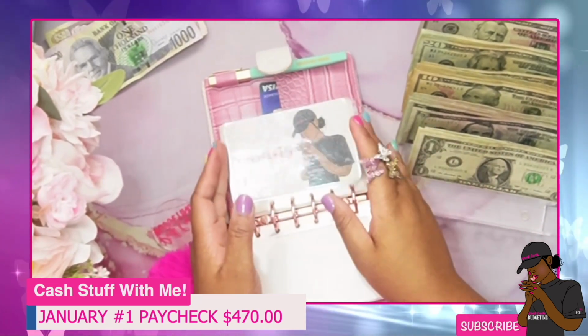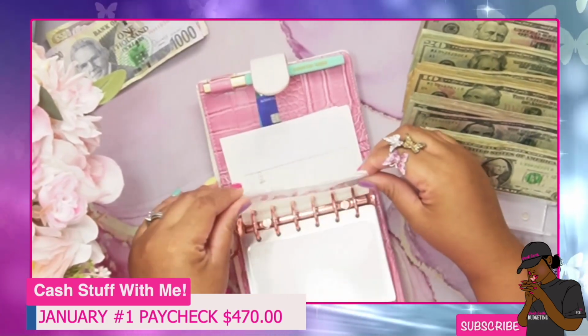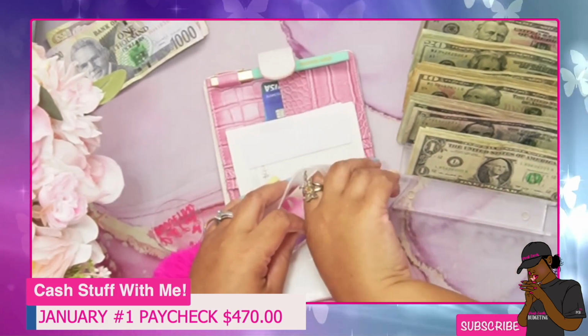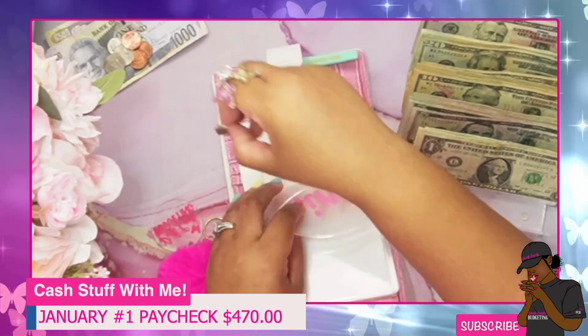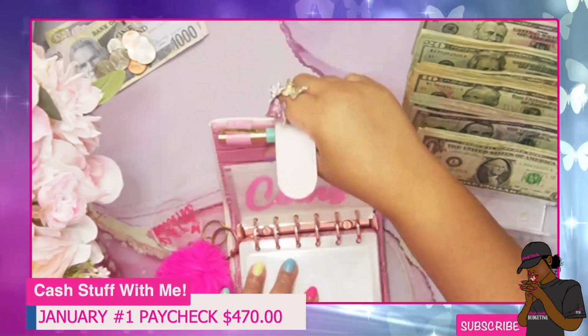And then spending nothing, dining nothing, extra nothing, and I do got some coins. Well, that's something, y'all. Got coins. Put on top of my prop money. Hopefully I don't forget to put it in. So we have that, and that's it.